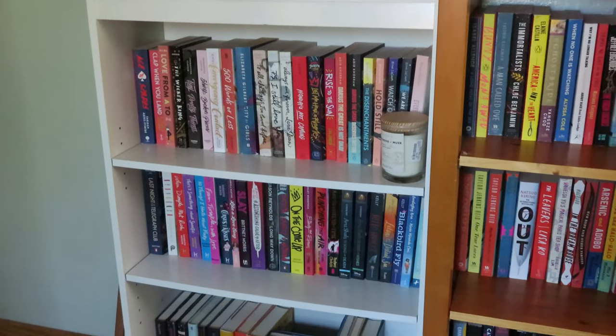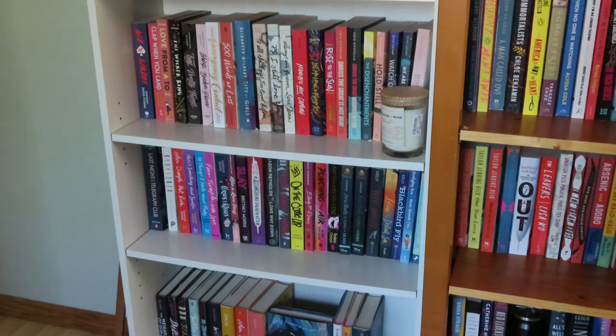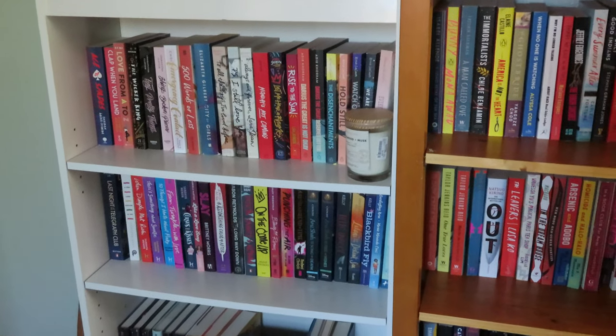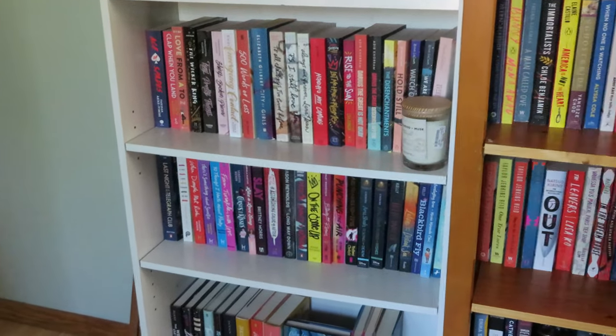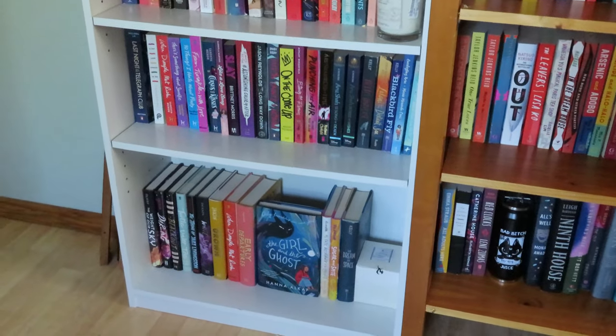So on this first white bookshelf that I thrifted, I have all of my YA and middle grade fantasy and contemporary. I don't have a lot of middle grade, so I just put them all on the shelf. The top two shelves are going to be all of my paperbacks, and all of my hardbacks are on the bottom shelf.